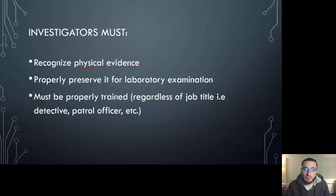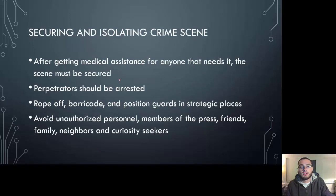So, there must be properly trained people. Either they're going to be specifically collectors, or they're going to be police officers or investigators that are constantly going through training for professional development, constantly learning about the newest and best way to collect the samples properly, what to look for, how to collect it, how to package it, and how to send it to the lab.